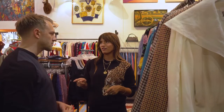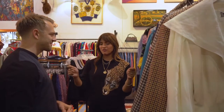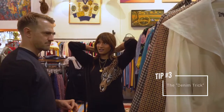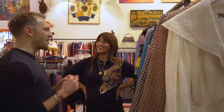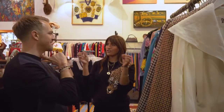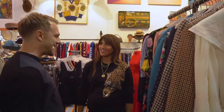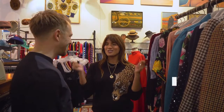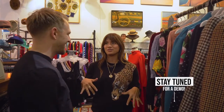There is a trick for vintage denim. If you take a vintage pair of jeans and wrap the waist around your neck, that'll show if it fits your waist or not. Wait, what? Yeah, it's crazy. The circumference of your neck is essentially the doubled waistband, and that will typically fit your waist. That's insane. I had never heard of that trick. If you don't want to actually try something on, you can do that little trick, and 99% of the time it'll work.